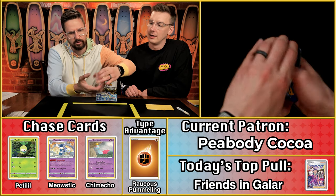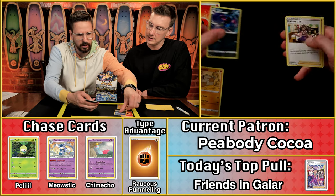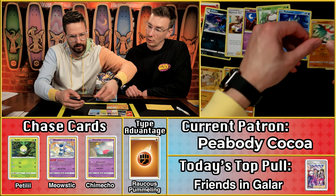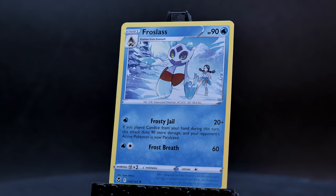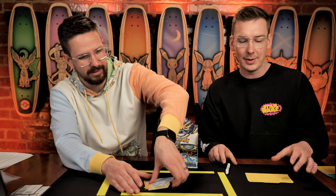1, 2, 3, 4. And with the flip, boom! Fireball energy. Okay, and Stone Journal scores. The Golbat, Regular for Sandygast, Halucha scores, Worker. Oh, and the Frostlass. So 4 scoring cards, and they're all just going to add up to 4 points total, bringing us to 8 points on the season for Peabody Coco.